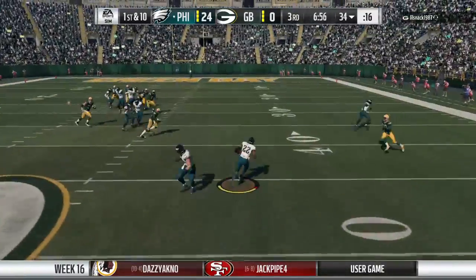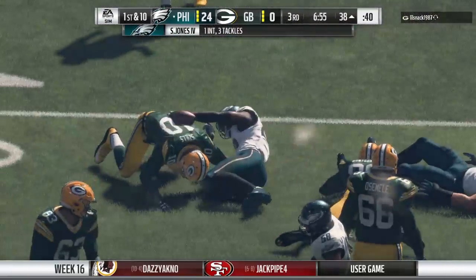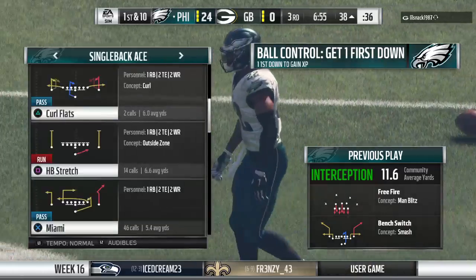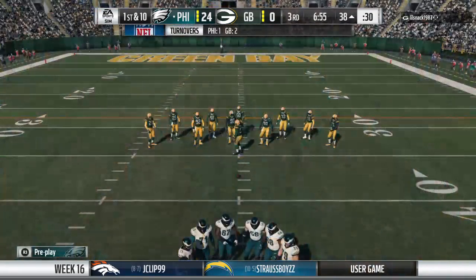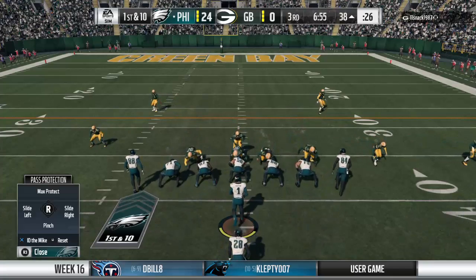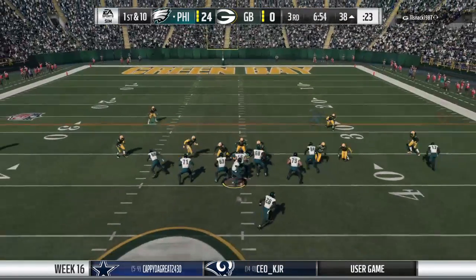He rifles one that's intercepted. Picked off by Sidney Jones. And this one will be returned to right around the 38-yard line. And, Brandon, this is a real nice job defensively of getting inside a quarterback's head and figuring out, okay, where's he going with the football? Because you can make an educated guess defensively. Not all the time, but sometimes. And when you're right, you've got a decent chance of coming away with the football.